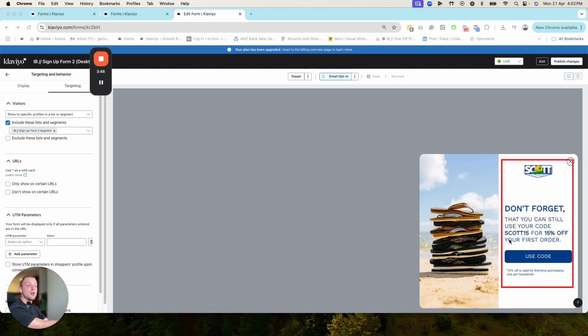This form here reiterates the discount code that we've already given them, and what it does is it reminds them of it and essentially increases the on-site conversion rates, okay? This is an awesome hack. Use this 100%. They sign up for their discount code, make sure they see that discount code at every single opportunity, okay?